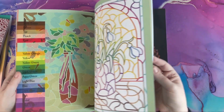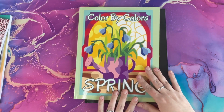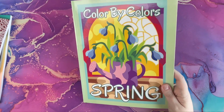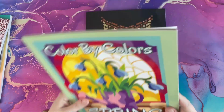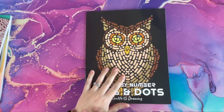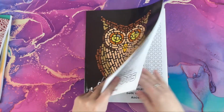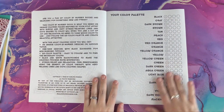I've seen it announced. So if you're like, hey, I really want this in a color by number version, you will have an opportunity to get a hold of all of Kira's books in color by number. I think that's amazing. If you aren't aware of that, please watch Sunlife Drawing. It seems like they kind of had a down year last year, but they're really coming back. I'm really excited about that because they are a really great publisher.